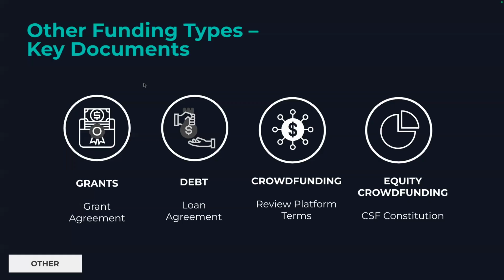And then just finally on the other funding types, again, no time to go into them in detail, but if you get money from grants, there's often agreements you will agree to. We touched on loans, but to finalize a debt investment, there's a single document called a loan agreement. Sometimes there's security that you will put up, business assets and so on for the loan, but it's fairly straightforward. It's just here's the money and here's the interest rate and here's the repayments.